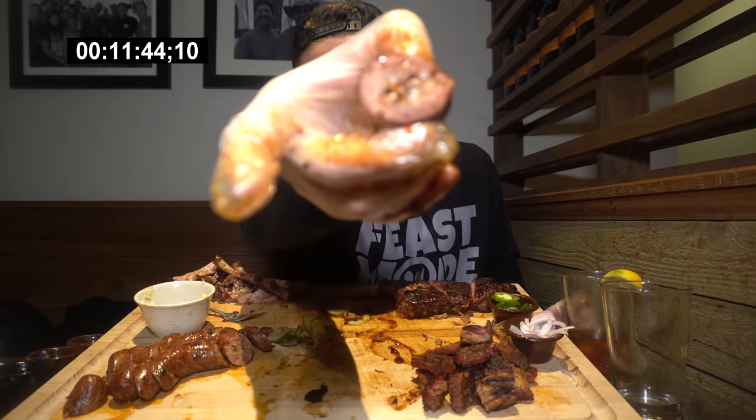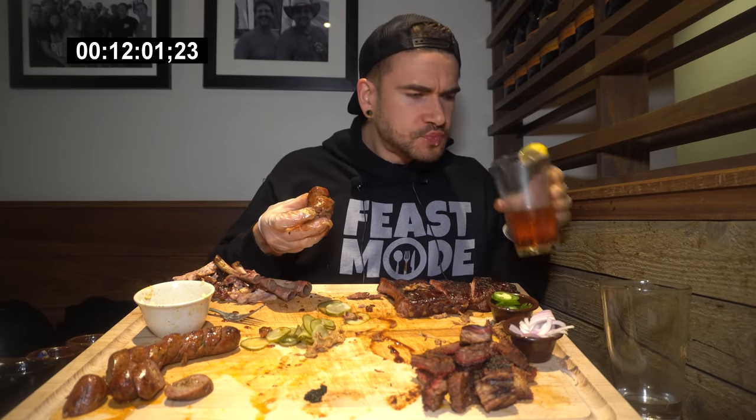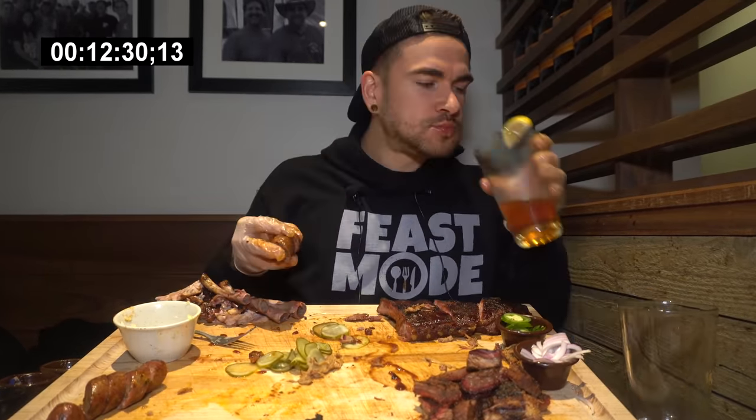Try some of this sausage. So this is a house-made Chipotle sausage. Oh my gosh, wow. Talk about rich. Wow guys, this is a good sausage. Such a great cured flavor. Not calorie free, but amazing.